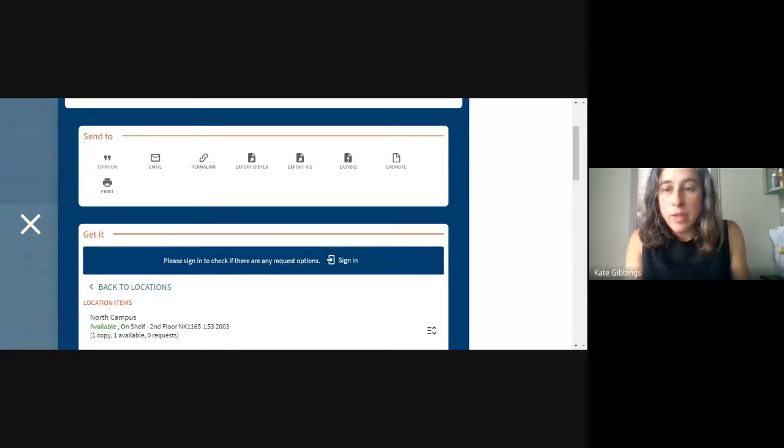So if you see get it from another library, sometimes it's going to ask you to sign in. This is another way to, what it says, get it from another university library. So if you were to click on that button and it says that it's at Western, you can start the process to have that book delivered to Ontario Tech for you. We have two different ways of doing this. One is sort of the old way and one is the new way. Both of them work. So yeah, if you see that as an option, go ahead and use it if you want to.